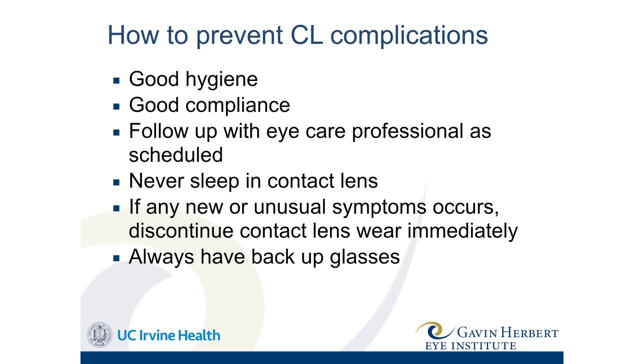So how to prevent it? Good hygiene, good compliance, follow up with your eye care professional as scheduled, never sleep in your contact lenses, and with any kind of new, unusual discomfort, even if it's a little, just stop your contact lens wear and come in and see your doctor. We love to see you. We'd rather have you come in and be nothing than have you wait it out and be actually something more severe.